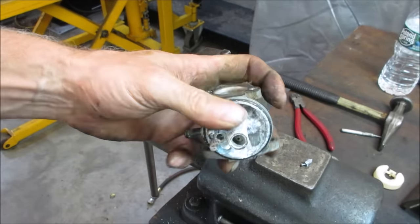Right there. See, it kind of comes around. It touches that tab, right there. That's what shuts it down. That's the kill wire. It just grounds out the coil and shuts it down. So that's idle. That's off. Good. Let's flip it back on its side.